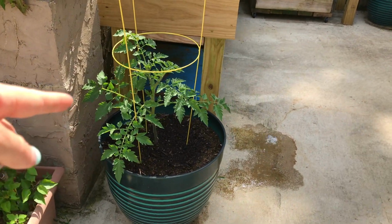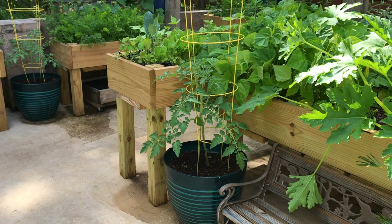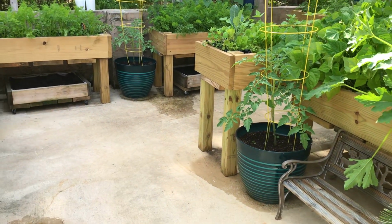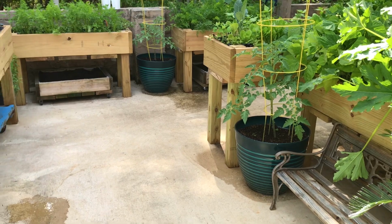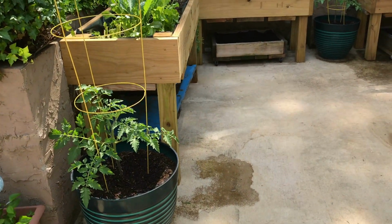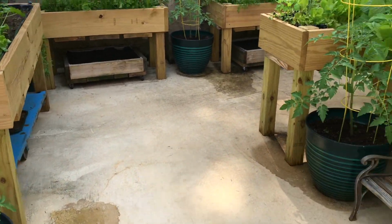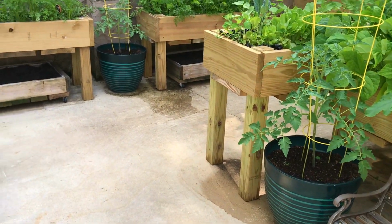So, cherry tomato, doing good. Cherry tomatoes. And you're probably wondering why don't you have cherries on them? Guess what I did? The first bloom showed up, and I pinched them off. They could have had tomatoes starting. I pinched the first blooms off on purpose. It'll be okay. It'll be alright.